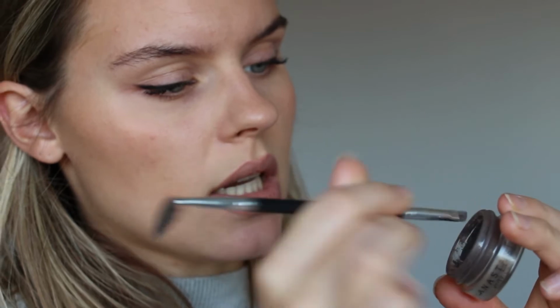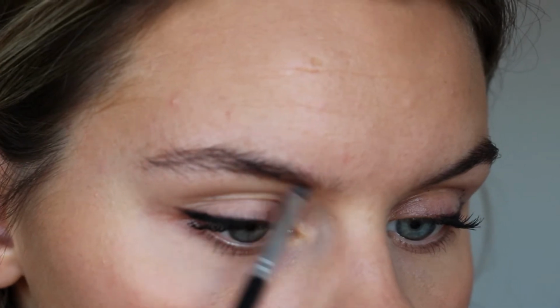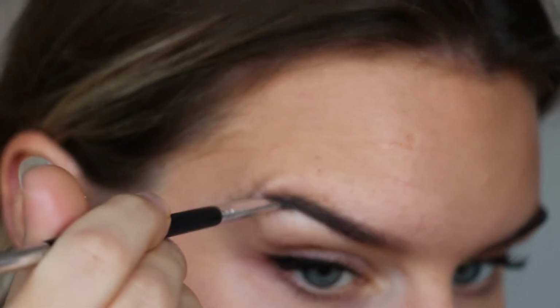I'm using my trusty Anastasia Beverly Hills Brow Pomade. I just take a little bit of the product. I take the lid underneath. And then I extend.